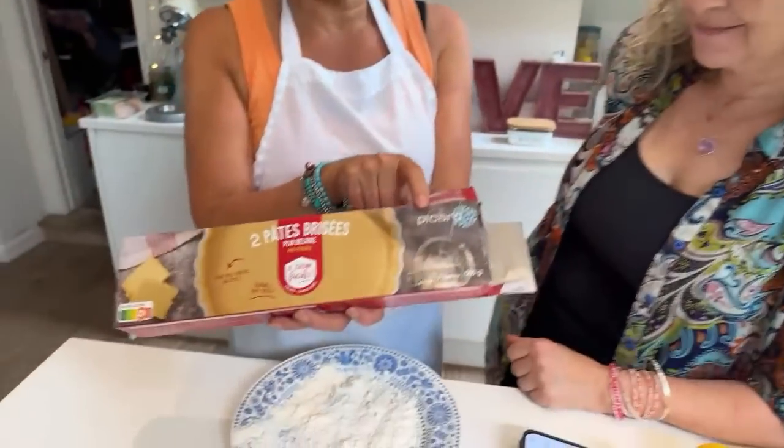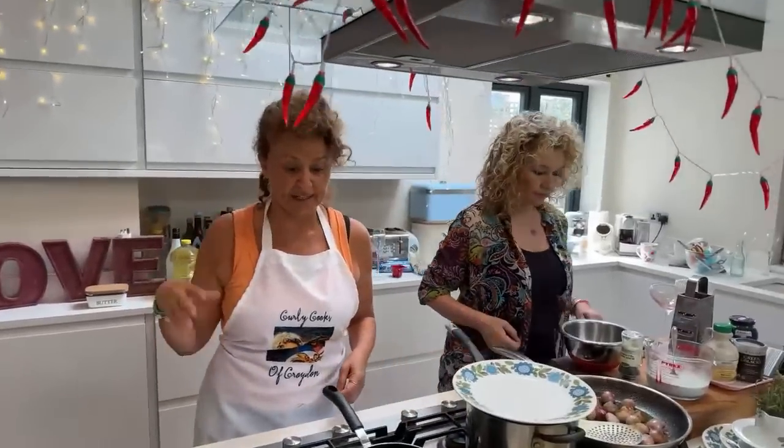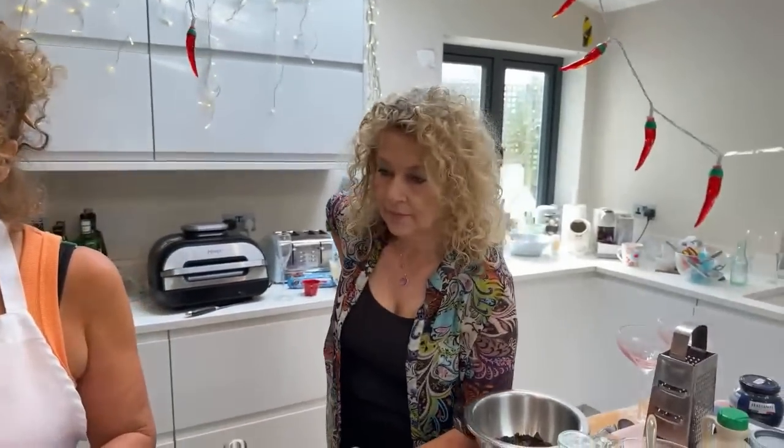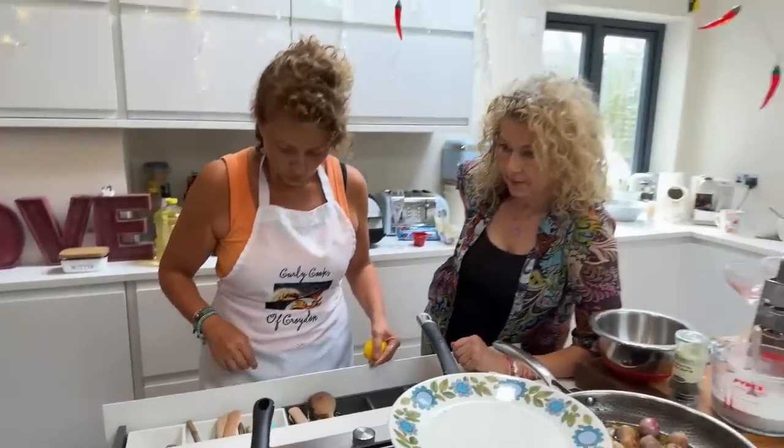So the make of that is Picard, but just try and get an all butter pastry. But if not, just get any short crust pastry. So now we're going to make our filling. Okay. So first of all, the zest of 3 lemons.